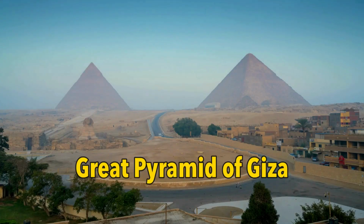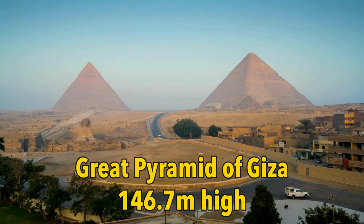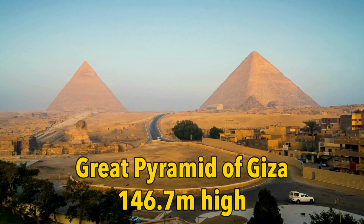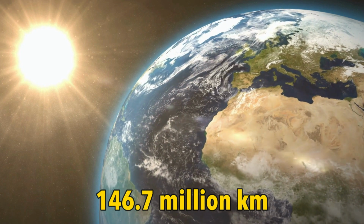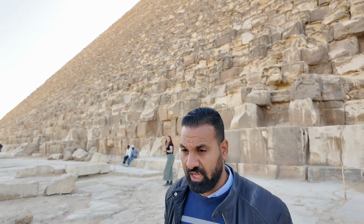The original height of that pyramid is 146.7 meters, and I believe that the distance between Sun and Earth is 146.7 million kilometers. So, it's like the same number. By the way, they cared a lot about the sun god because they worshipped the sun god Ra.